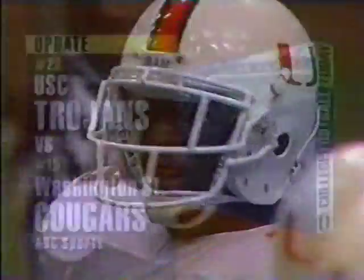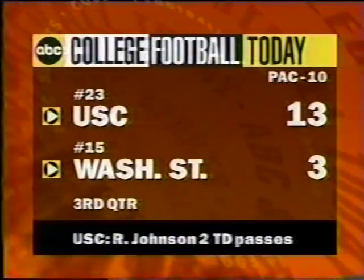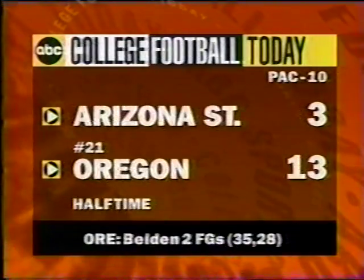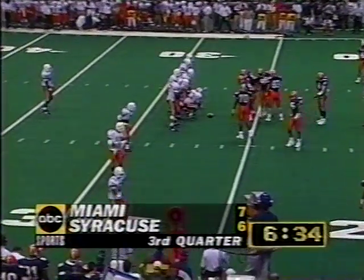John Saunders. Keith, in the Pac-10, USC and Washington State. Rob Johnson hooks up once again with Keyshawn Johnson. They missed the point after, 13-3. Trojans with the lead. And Oregon against Arizona State, leading it by 10 at halftime. Keith. Thank you, sir.